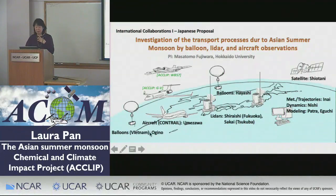They have a commercial aircraft measurement program called Contrail, and the PI gave a really outstanding talk two weeks ago and talked about their interest, potentially co-located flights, and what they can contribute. So basically they're adding aircraft to it. And then they have ground-based LiDAR in two locations, Fukuoka in southern Japan and Tsukuba in northern Japan. Then they have a number of sites where they're going to do balloon launches of their developing sensors, and very interesting sensors added to potentially study cirrus clouds.